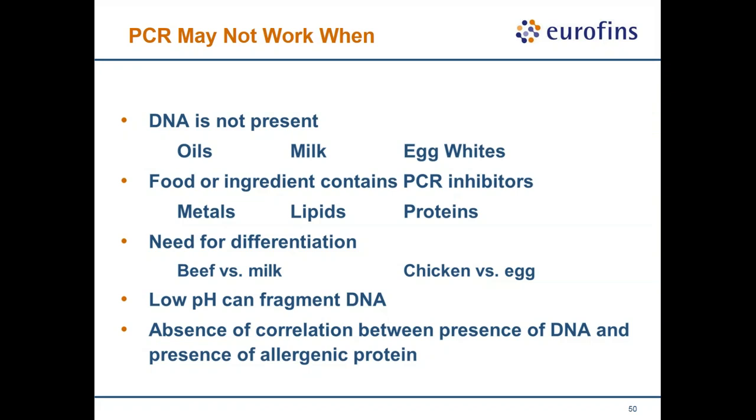So DNA may not be detected in highly processed materials, such as oils, milk where the somatic cells have been removed, or in egg whites where there's very little residual DNA present. Also be aware that the method may be interfered with when you have high levels of PCR inhibitors, such as metals, lipids, and proteins. And then if you have a need for differentiation, let's say you need beef protein versus milk protein or chicken versus egg, if you're going after bovine, it will detect bovine DNA that may be related to beef protein or milk protein.